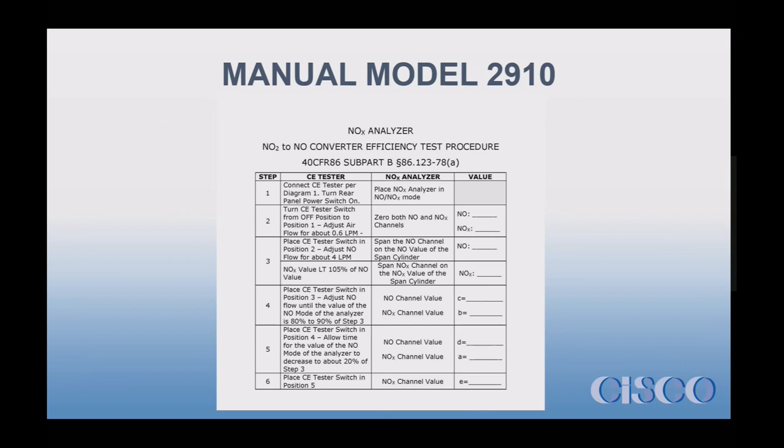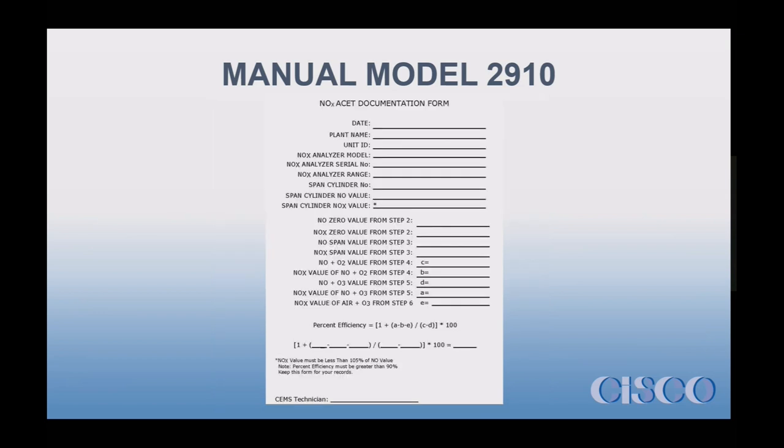There's a worksheet that we've made up that you can fill out in the comments on the worksheet. And then, like I said, put it into CDAR as Brian has suggested. Or we also have a form that you can put the numbers under, sign it, and keep it as your record that you ran the test. And it has all the information as to the date, the plant name, the year, the analyzer, etc.